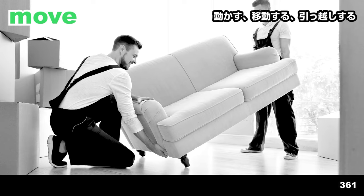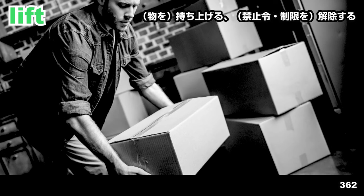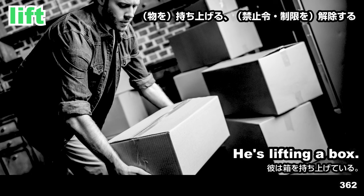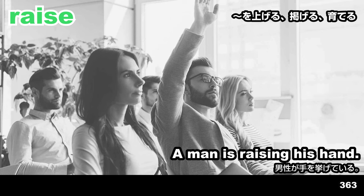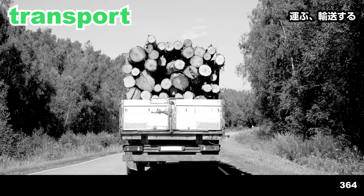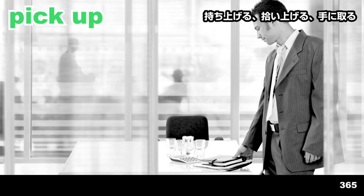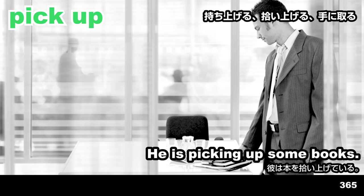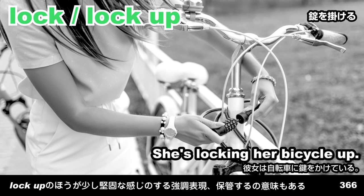Move. They are moving a couch. Lift. He's lifting a box. Raise. A man is raising his hand. Transport. Wood is being transported on a truck. Pick up. He is picking up some books. Lock up. She's locking her bicycle up.